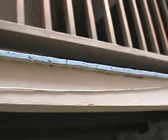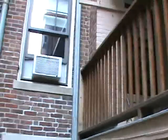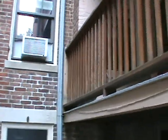And then we see on the first floor, we can see the cracks on the wood on either side. So a load test is not an option on this fire escape. We'll do a summary of all the fire escapes, so I'll go to the next one.